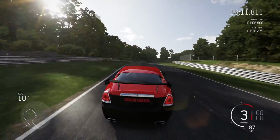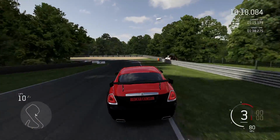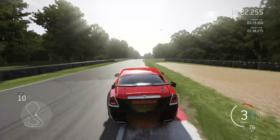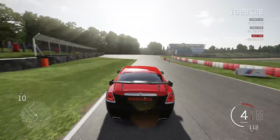This isn't my best lap. My best lap is the next lap, which I will slow down. So actually took quite a slow line through there. Got quite a good line, but didn't carry enough speed. And through this one, took the curb on the exit. So this lap here isn't my proper guide. We're going to do that in just a moment.